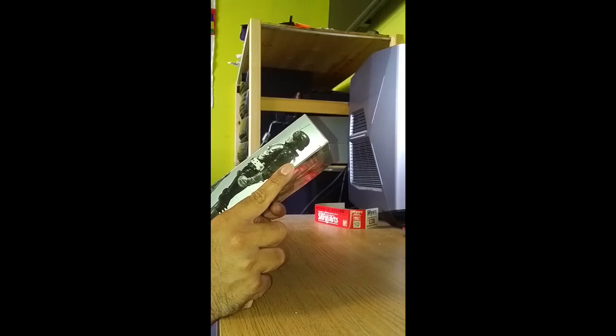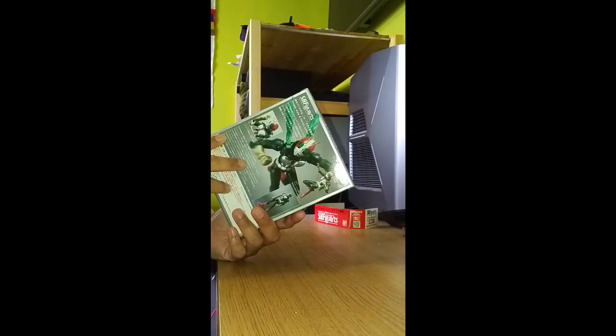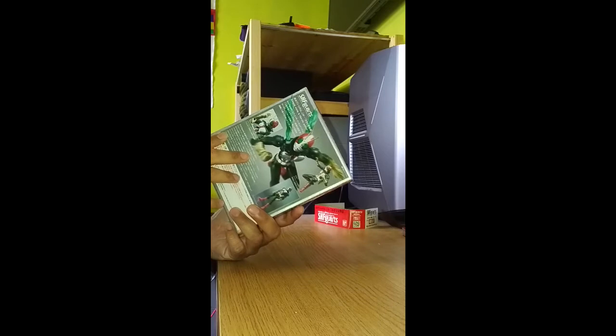S.H.Figuarts. What is S.H.Figuarts? Aiming at coexistence of movability and ideal figure, the movable body technology is improved furthermore, which results to adopt 35 movable points for the whole body. It is a high quality action figure of about 14 centimeters that successfully reproduces form, movability and style in high dimensions. I'm not too sure where they got that blurb from.